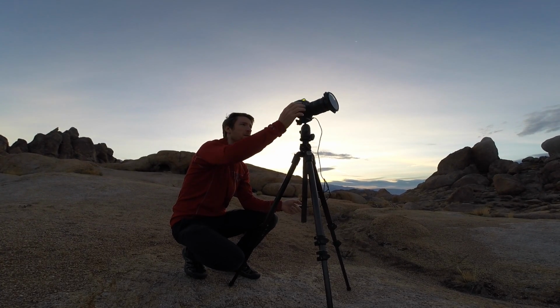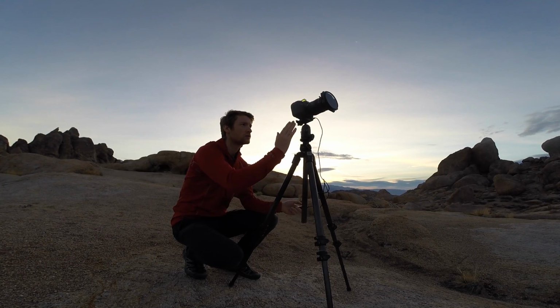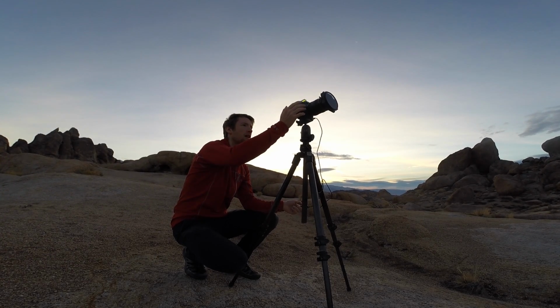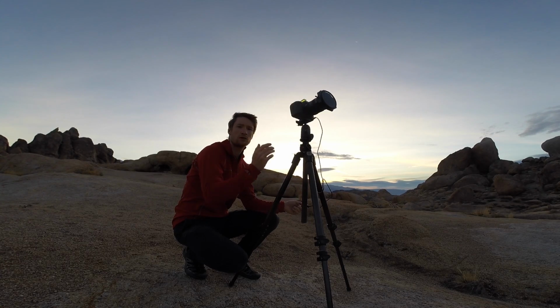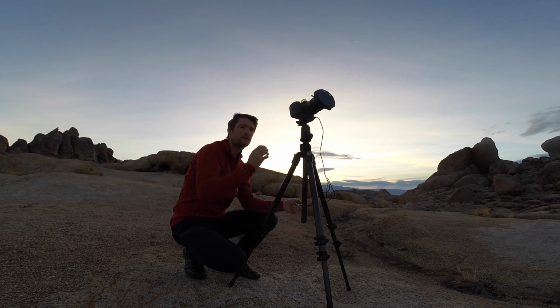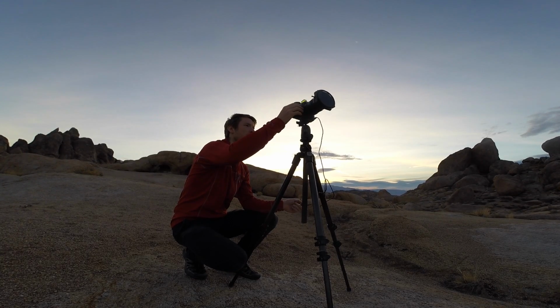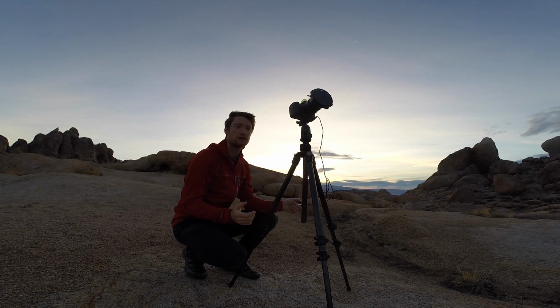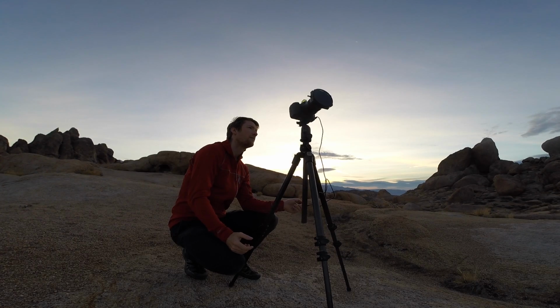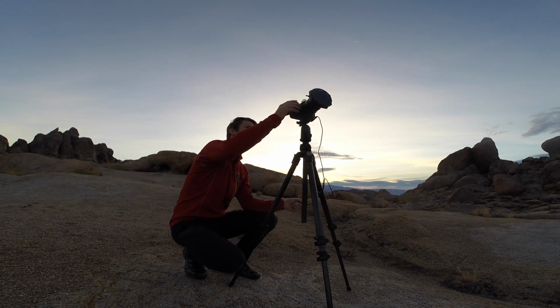It's quite simple this. You can buy a piece of equipment called a nodal rail, which allows your camera to rotate from the center point under the lens, which gives you a much better stitch. But I've got to be honest, I've never needed one. So long as you get your tripod level, then it just seems to work quite well.